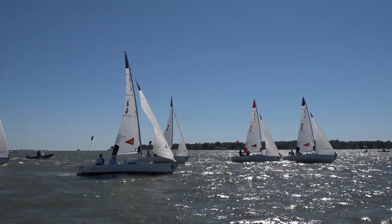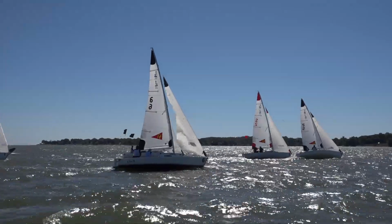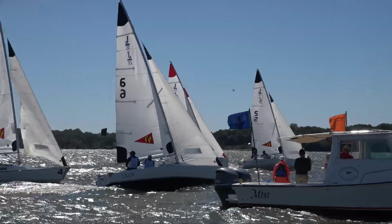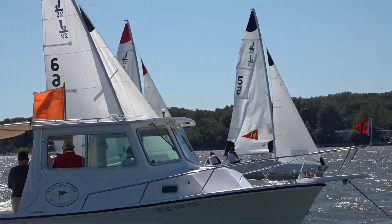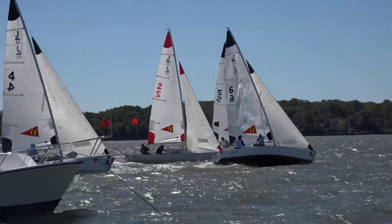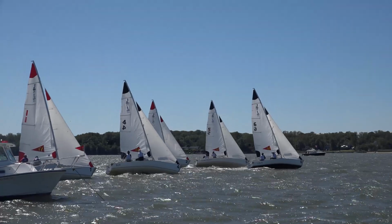It's 30 seconds to go here. We are in Flight 4. This is 3v3 team racing, San Francisco Yacht Club against Newport Harbor. Jeff Madrigali in boat 6, representing San Francisco, going over the top. And the breeze is still blustery out here, folks.